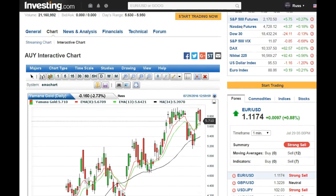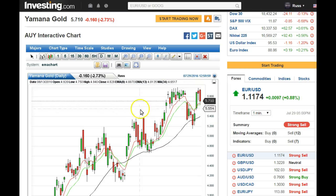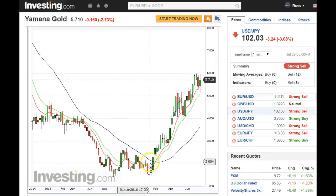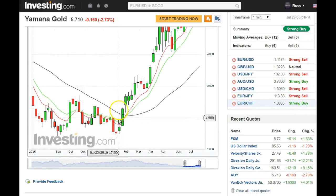AUI. Looks like it got rejected, but bounced when it wanted to break. This thing's primed, ready to break. Keep an eye on this one as the monthly chart is just cracking the 34. Made a low, whipped right back across, wanted to make new highs, got rejected. Buy the dips. You can see buy the dips once we broke above the 34. Buy the dip, buy the dip.